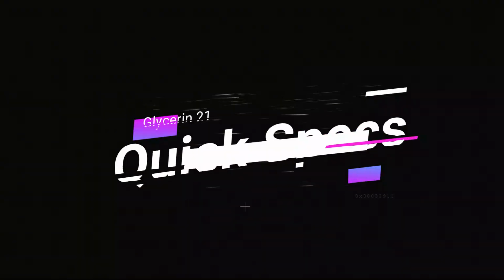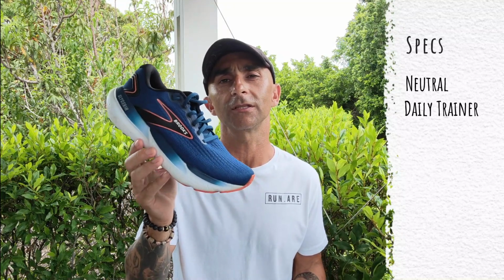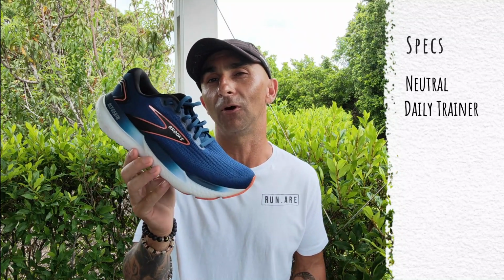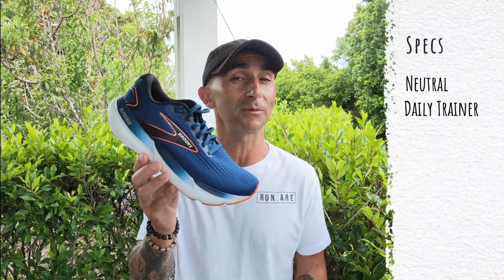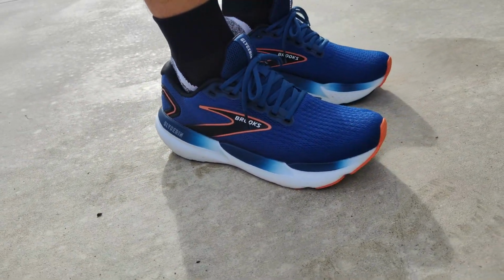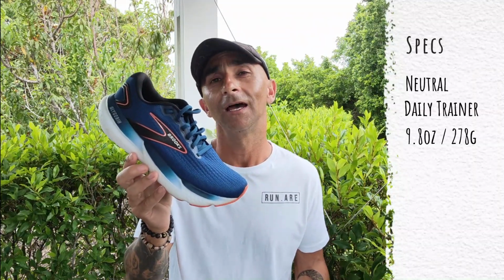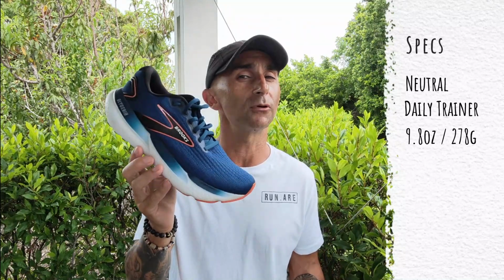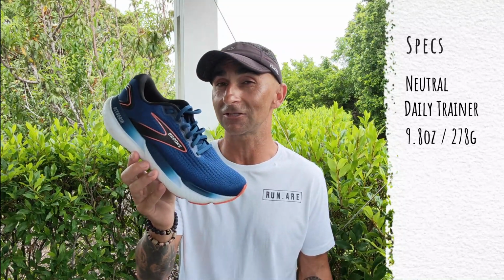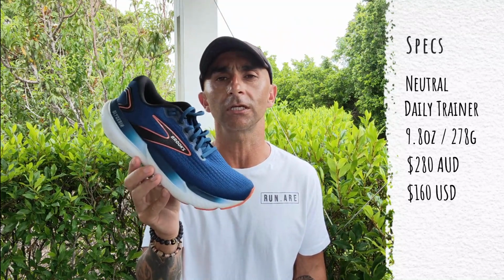Let's get into it. Right, so some quick specs. Neutral premium daily trainer from Brooks. This one sits at the top of their pile in the premium category. Weight wise, 278 grams in a men's size 9, I think that's 9.8 ounces. Price wise, premium price. Brooks is expensive in Australia here. $280 in Australia, $160 in the US.